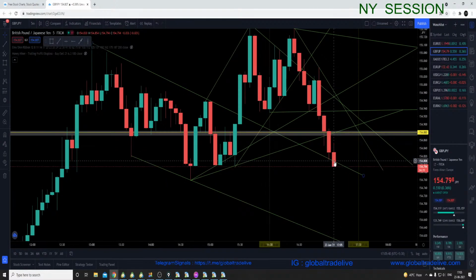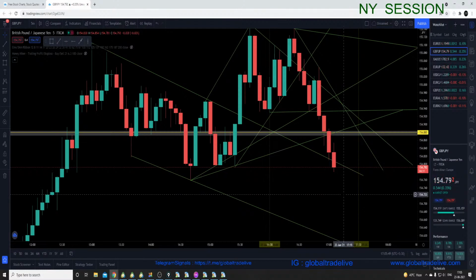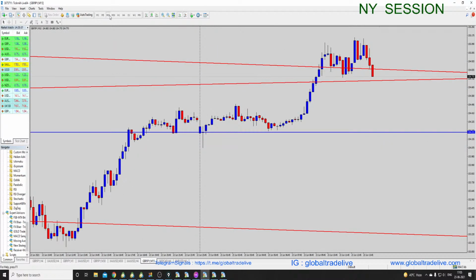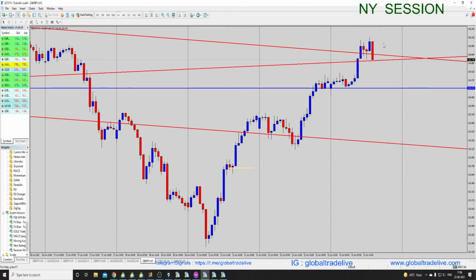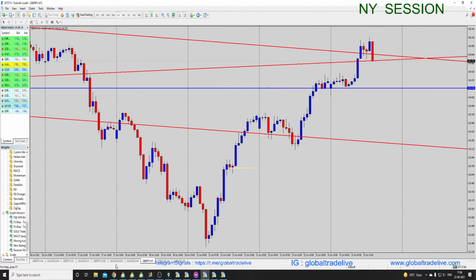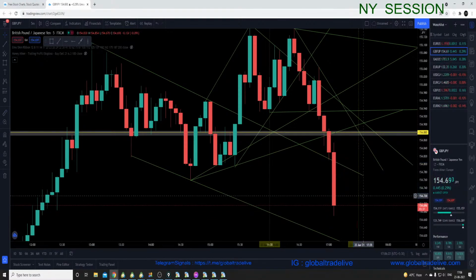Okay, so this candle is breaking this low over here. One hour candle is breaking the low of this candle over here. Now with volume it can push further down, but the thing is I need some retracement. Oh, look at this candle over here, it just dropped 13 pips straight.